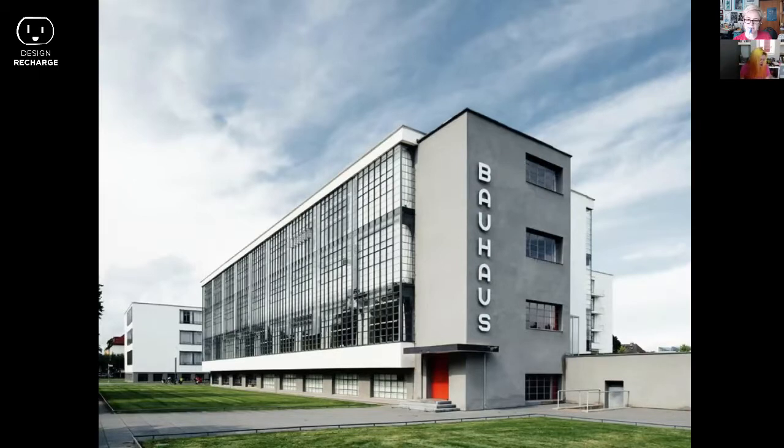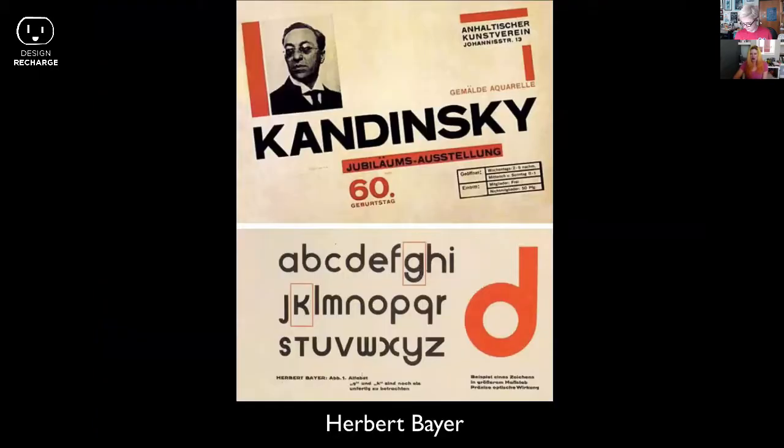But some of the big names associated with that: Walter Gropius was the first director. Ludwig Mies van der Rohe was the last director. And Herbert Bayer was one of the iconic instructors. He was a student turned instructor, and he becomes head of type and layout. So he created a lot of the modernist typography rules that we know today of using lots of white space and asymmetrical designs. He primarily used sans serif typography.